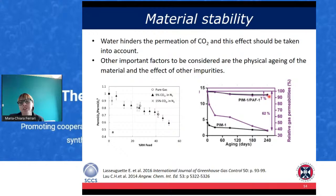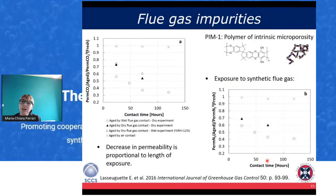There have been proposed strategies in the literature on how to stop this aging, for example, with mixed matrix with PAF that reduces this aging, and that would be beneficial for the design. But for this exercise, we will try to design with both systems. So if we account for water and for aging, we need to take into consideration the decrease in permeability. Not only that, flue gas also has some impurities, SOx and NOx, if you're treating flue gas from a coal-fired power plant. And even that has an effect on the permeability.